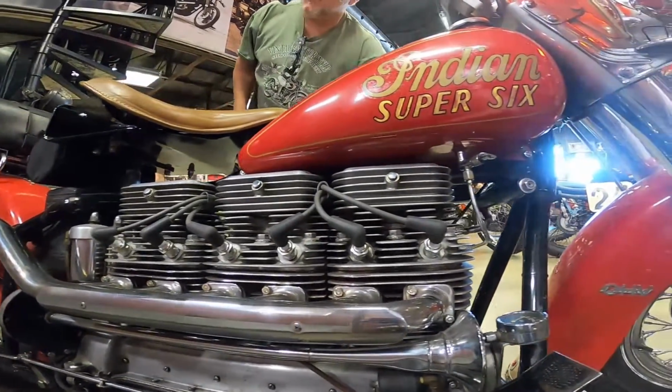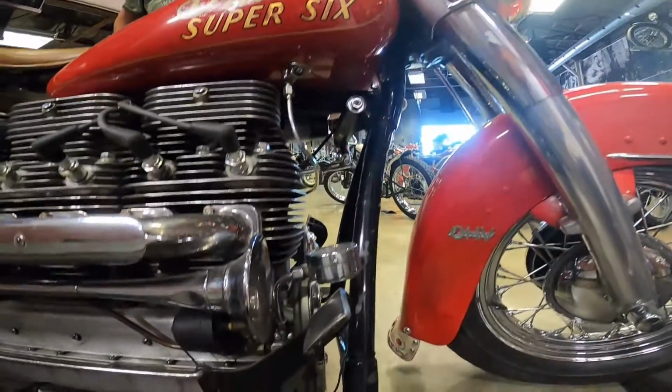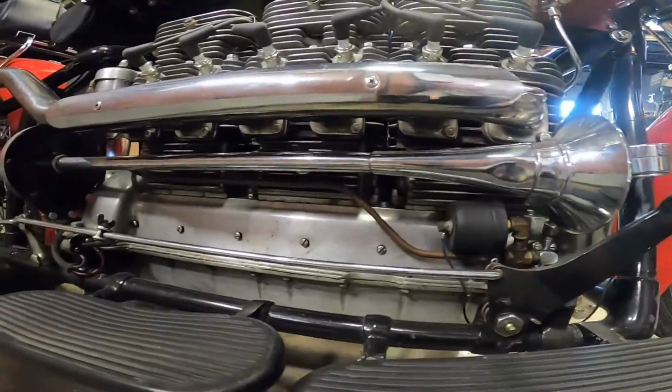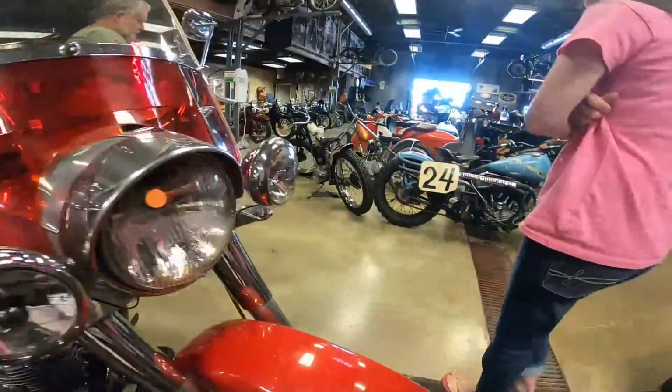Jerry wants me to take this one this weekend and ride it on our little ride. I don't know if I will or not. They all need to be run sometime, somehow, right? We get them out and we ride them. Like I say, we do what's supposed to be happening to them, which helps, you know, because they just sit there.